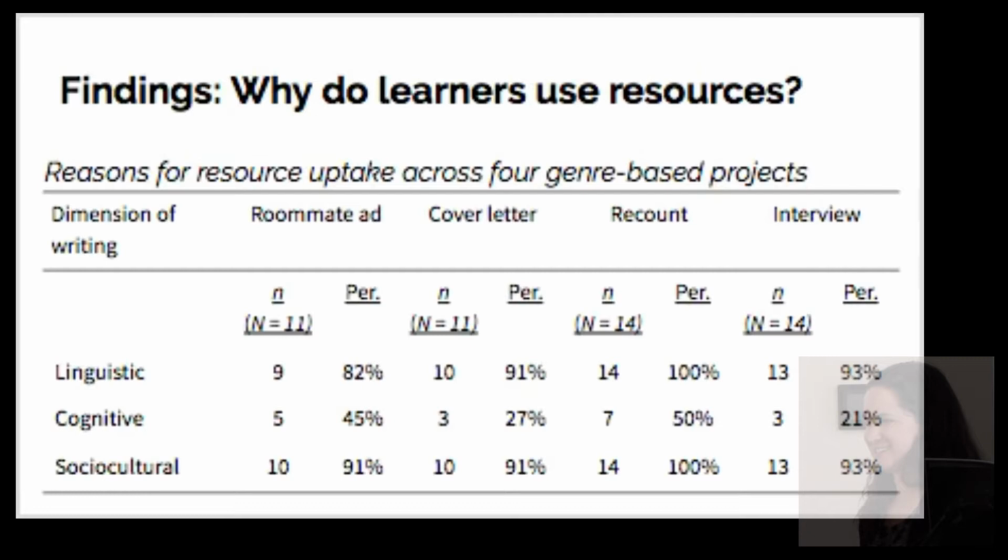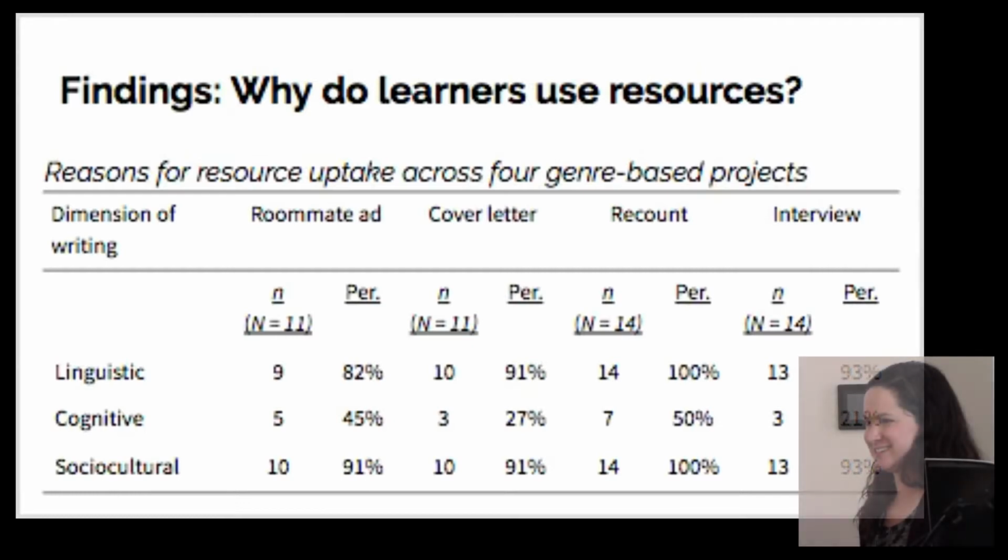In the next slides, I'll break down each of these themes into sub-themes so you can see what exactly it meant to use a resource within the linguistic dimension or the cognitive dimension. And I'll show you some illustrative quotes. And I just would like to remind you that this is out of 25 total participants.